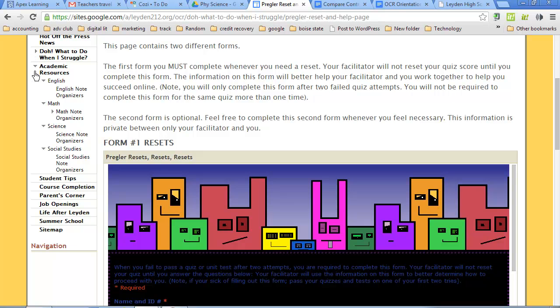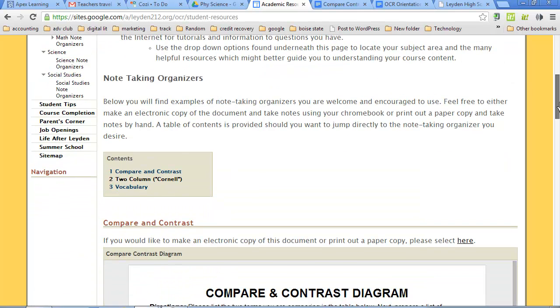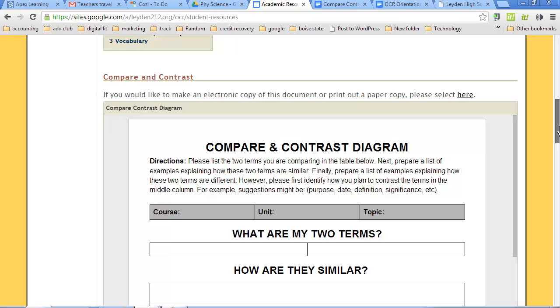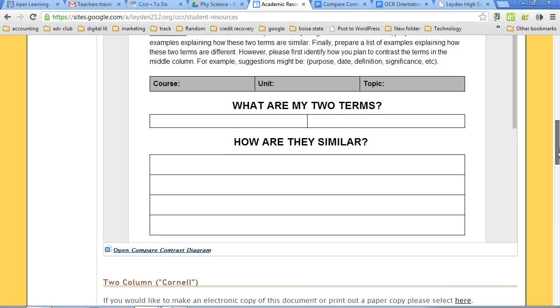Next, we have the Student Academic Resources section. This section serves 2 purposes. On the main academic resources page, which is where we're at right now, there will be general note-taking organizers that all of you can use in any course you're in, whether math, science, social studies, or English. Here's a compare and contrast diagram. Pick out 2 main ideas, and compare and contrast them.